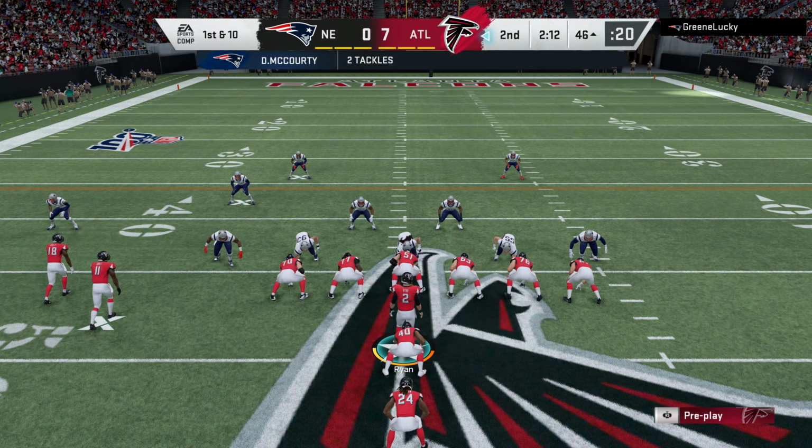Watch twist. 2 minutes on the clock, 2nd quarter, 7-0 ball game. Here we go.